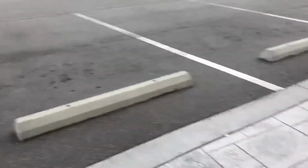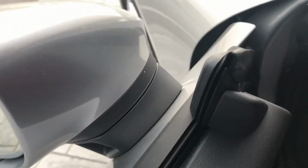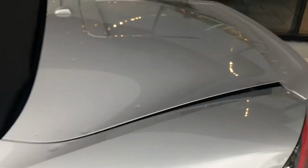Porsche is very big on simplicity, so it makes sense that the TFT display would be the way that it is. So I'm just going to show you the luggage compartments for the vehicle.